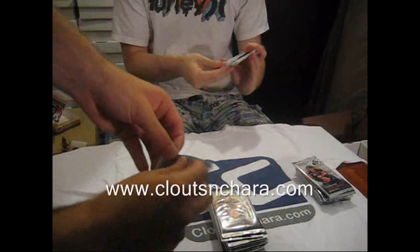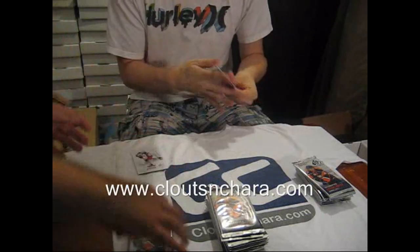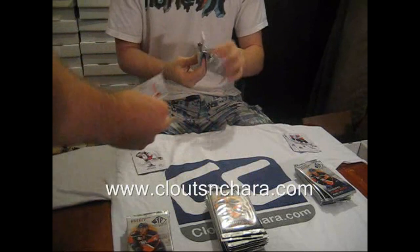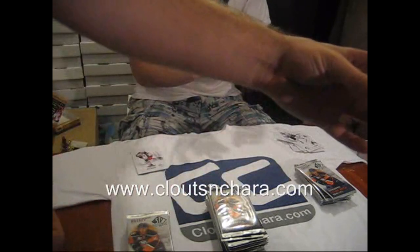Here we go. Starting off with a whole bunch of base. We're on the races to the base. Base, base, base. All right, let's go down to bar order. Oh, we got a SP Essentials for the New York Rangers. Henrik Lundqvist out of 1999.